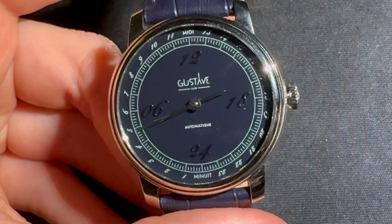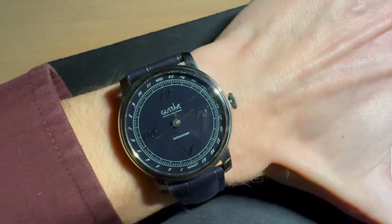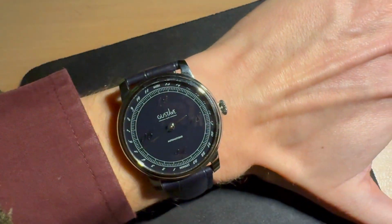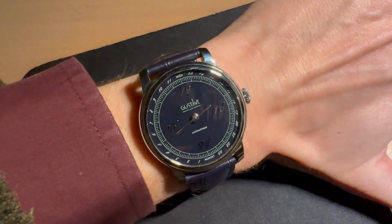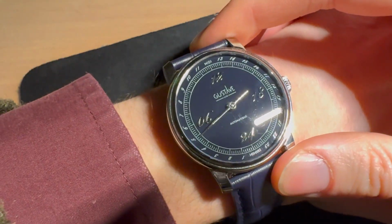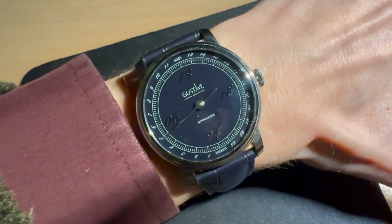Let's take a look at the watch on my wrist. Here is the watch on my wrist. That is a very small wrist. My wrist is 16 centimeters, or like 6 inches. But as you can see, the watch fits perfectly. It has a small lug to lug, and so you will not have issues using it no matter what your wrist size is.